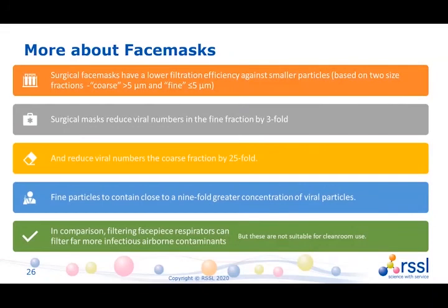It also stands that surgical face masks work better with larger particles, and then you might be thinking, well, the virus is very, very small. But if you go back to the point I was making near the beginning, nearly all of the viral particles that are exhaled are in the form of droplets, and these tend to be between 10 and 100 microns. So theoretically, the vast majority will be captured by the filtration efficiency of the face mask itself.